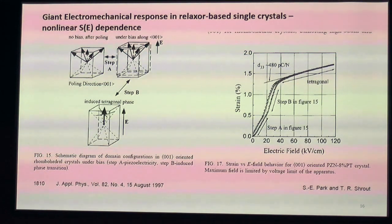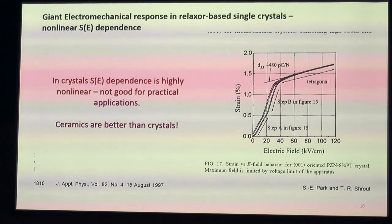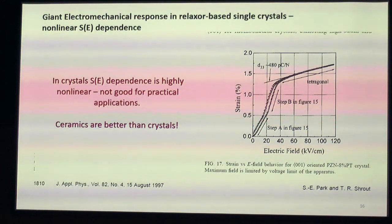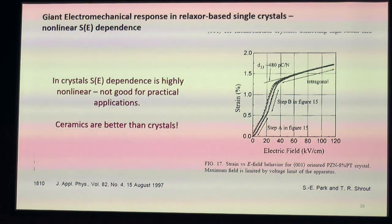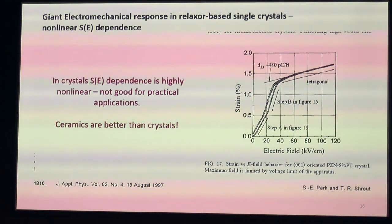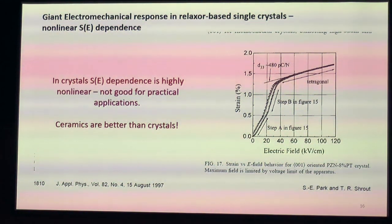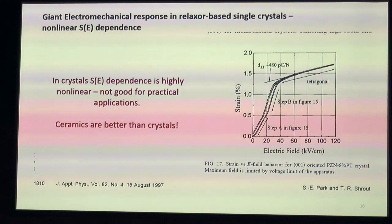Strain is large, but the problem is that it is highly nonlinear. Thus, it is not good for applications. Why do we have a linear or approximately linear relation in ceramics? It is because the direction of the field with respect to crystallographic directions is different in different ceramic grains. And this transition becomes diffused in terms of energy, in terms of electric field.